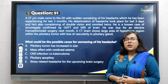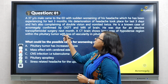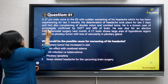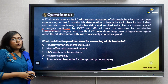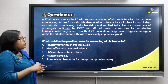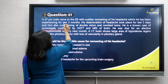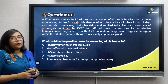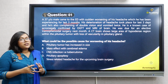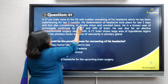Now, this is actually quite a tricky question because acromegaly is already confirmed. So it must be something to do with a complication of acromegaly. Now let's try to focus on the keywords from the stem. So the person is having, for the last 3 months, features of raised ICP. However, within a very short period of time, there is sudden worsening of his ongoing symptoms. Not only that, he's also complaining of double vision.